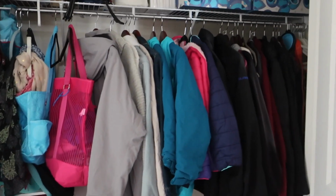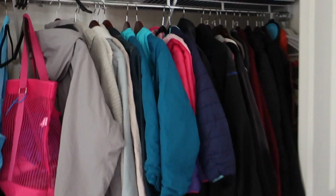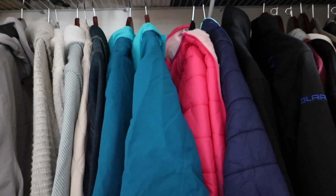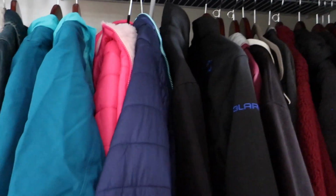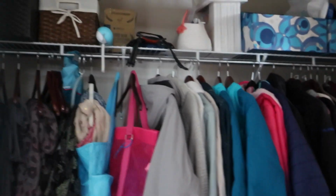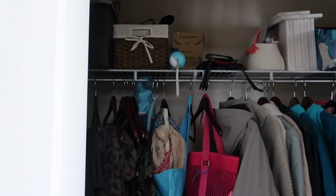So this is like the main bulk of our coat storage. I got a couple coats in here that I ordered from Lands' End before we actually moved here, then some older coats that we had down in Alabama, probably not going to be heavy enough here. Some of my husband's coats and things like that. We got dog storage stuff in here.